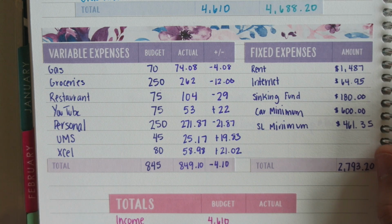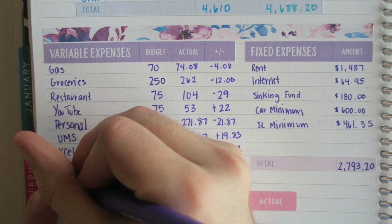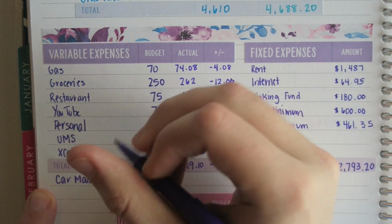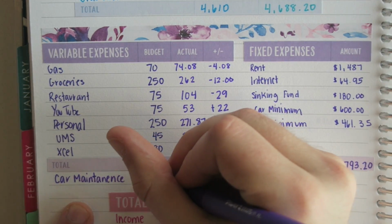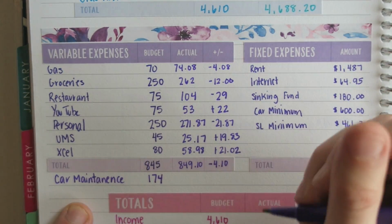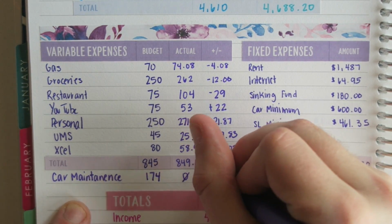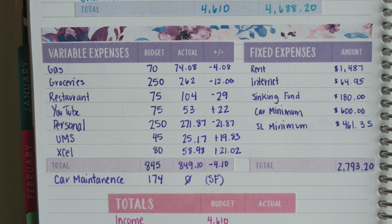The other expense I want to acknowledge at some point, and I'm going to add it down over here, is that I had some car maintenance come up, and originally it was going to cost about $300, but then it ended up being a recall, so it only cost me $174, but that means that it was all coming from the sinking fund, so I didn't even have to worry about it. I will leave a link to my sinking fund video up over in the card for you if you're curious.